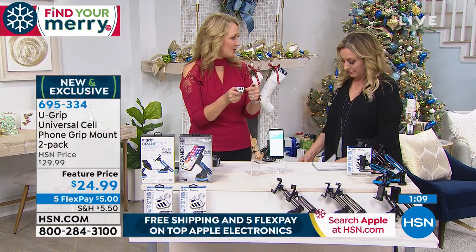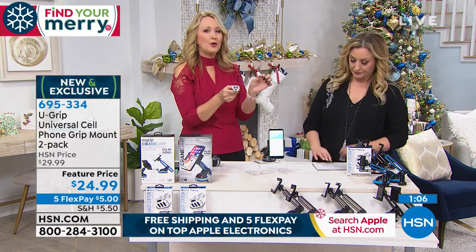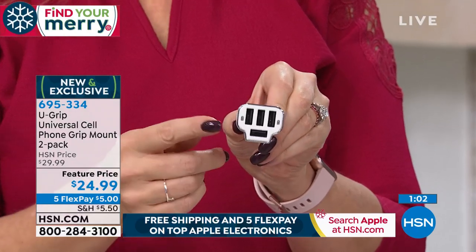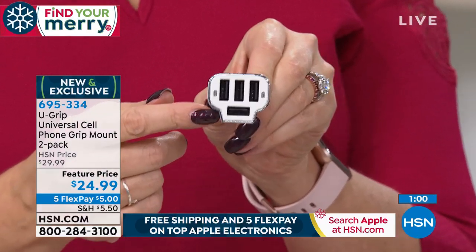How many times have you wished you had the USB adapters in your car? Even if you have a new, modern, fancy car, guess how many you have? How many? 1. Maybe 2. Right. This is 4. I don't know, because I don't have a new fancy car.